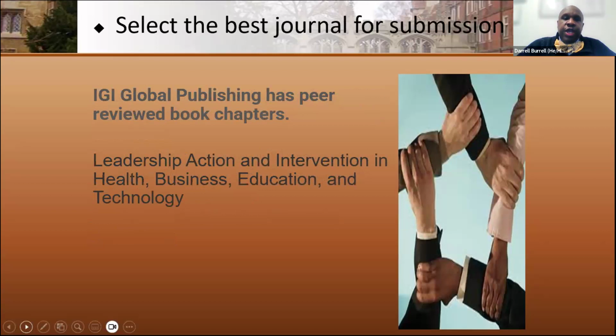And then one of the things I want to share with you, and you might want to take a picture of this with your phone, is I'm also the editor on a peer review book with IGI Global Publishing. Each chapter will be indexed in Google Scholar and Scopus. So any student or any faculty member that wants to send a chapter, I'll get it peer reviewed and that book will come out in June.